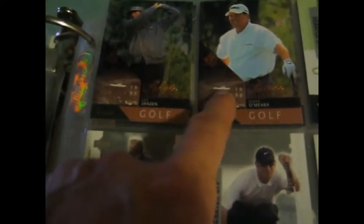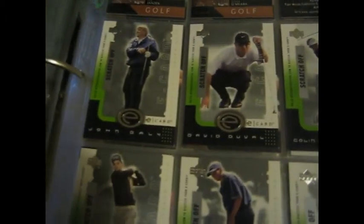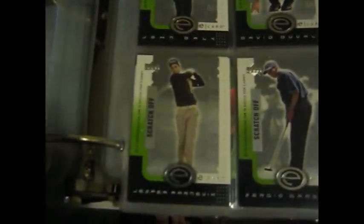And some of these are numbered cards. I think I got them at the LCS for $1 apiece many years ago, from a former owner, and I just had to have those because you just don't see them at a card shop at all. Here's a scratch-off Swing with Tiger type thing, and lots of other scratch-offs. I think those were from packs that I bought. I used to buy golf packs for $1 or $2. That's when they were super affordable. I'm trying to build this insert set here.